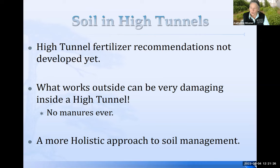getting them out, you either have to leach the soil so that the salt drops below the root zone, or you have to remove the soil or move the high tunnel. I have known people that have had to move their high tunnel. I've known several people that did because they thought, well, a couple truckloads of manure, that ought to do it. They just ruined the high tunnel doing that.